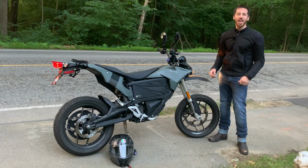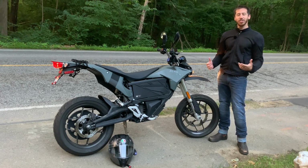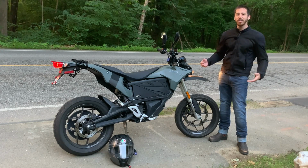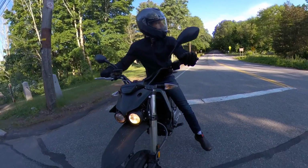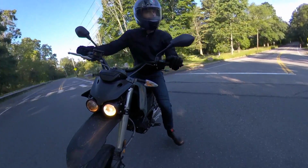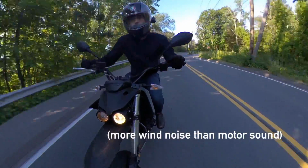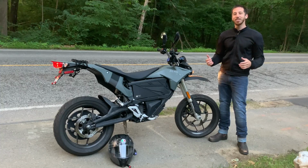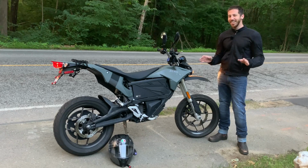Now at this point you're probably asking, hey, what's with all the voiceover? I want to hear the bike. And the reason for that is that it's actually really hard to capture the sound of the bike because all you're really hearing is the air noise as it whooshes past your helmet, and when I try to film it, I just get a bunch of wind noise. But I'm going to try and mount a mic pretty close to the motor here so you can hear the distinctive whir of the motorcycle. All right, let's see if this works.